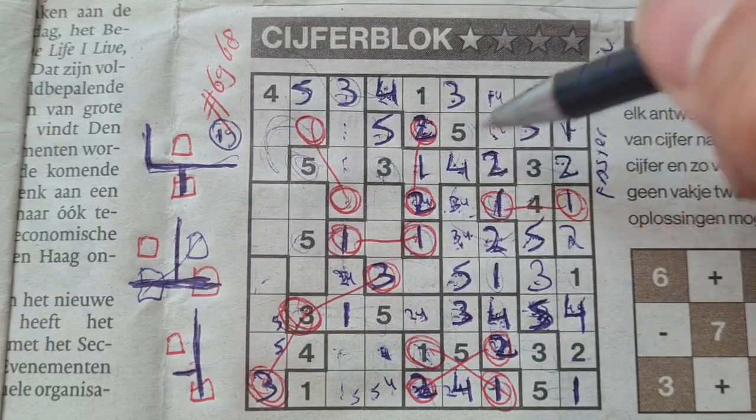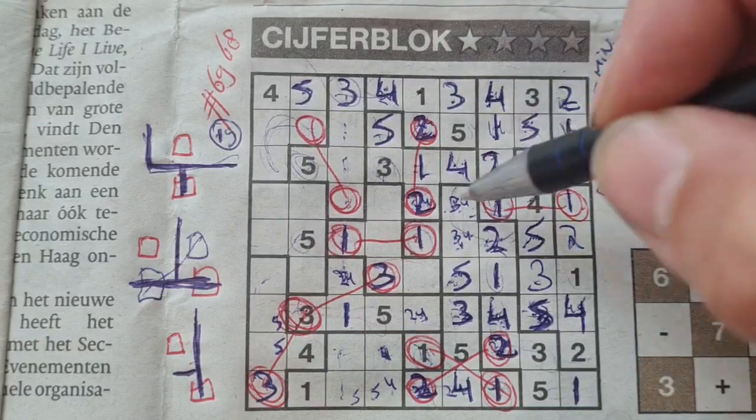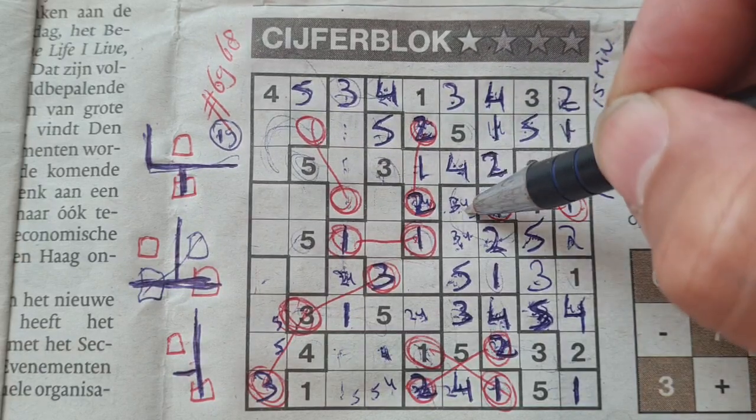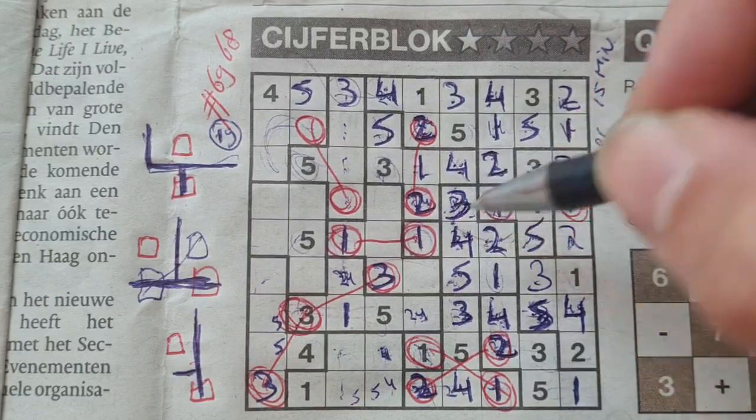Now we have a 4 here. So this box can't be 4 anymore, that box should be a 4, and this box should be a 1. Now we have a 4 here. So this box can't be 4 anymore, that box should be a 4, and this box should be a 3.